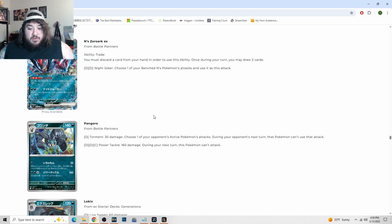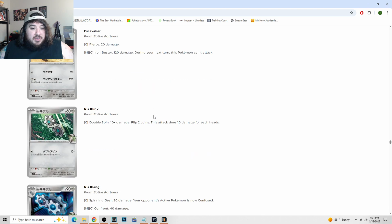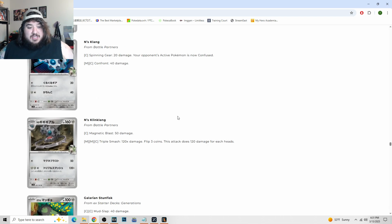There's a Pangoro, okay. Lokix, Bombardier, Escavalier, Klink. So here's a bunch of N's Pokemon, right? So N's Klink, N's Klink, N's Klink, Klang.